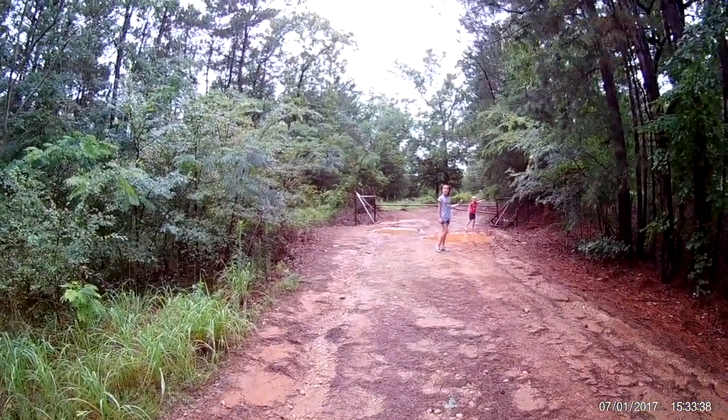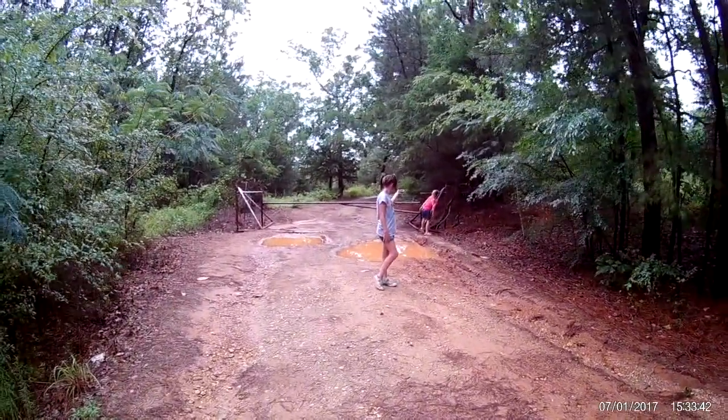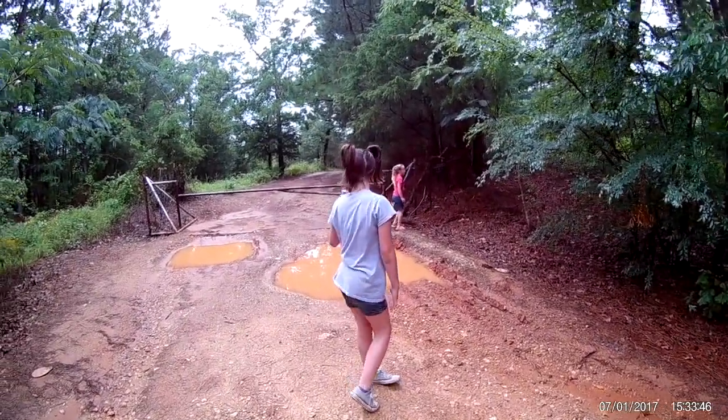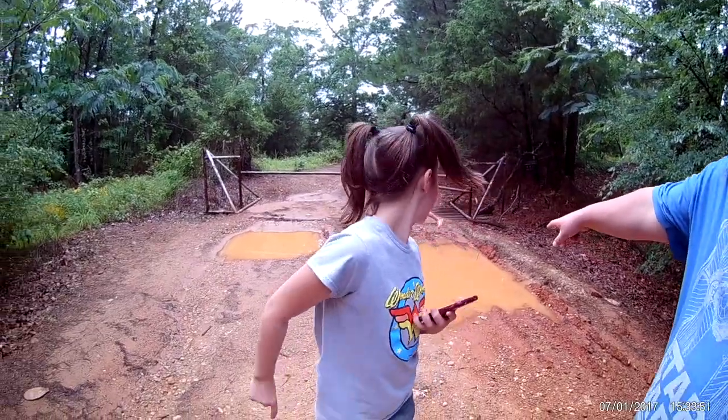What do you think, Daddy? I have no idea. I found some weird ones in the middle of nowhere, so it could be anywhere. Well, let's load up and let's go. There's a sign over here. That's the lease oil sign. We are in oil field country. Let's go load up in the car and see if we just missed the road.